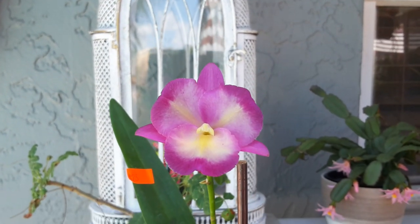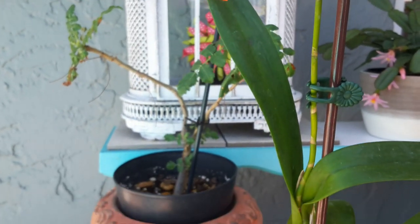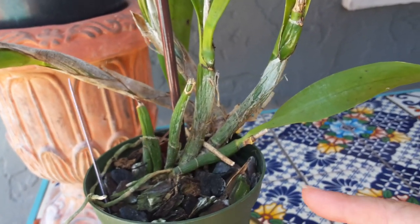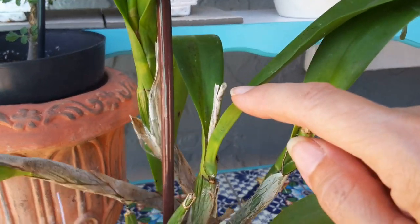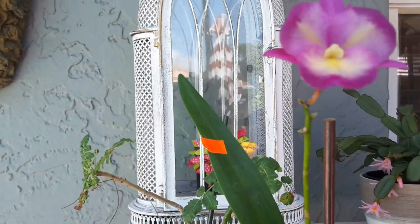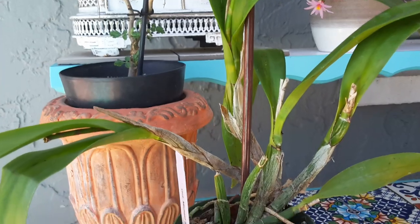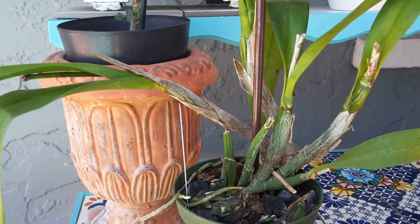Really pretty bloom. She just has one bloom, and I paid $25 for her, but well worth it. And I can tell by looking at her that every single pseudobulb here, every leaf here, she bloomed here in the past, she bloomed there, and she bloomed in this one too. So she is a freaking bloomer. I really like her. She's so pretty. And I don't think she has a fragrance. And also Brendan said that this is one of his father's crosses. So he basically created this orchid. All right, let's move on to the next one.